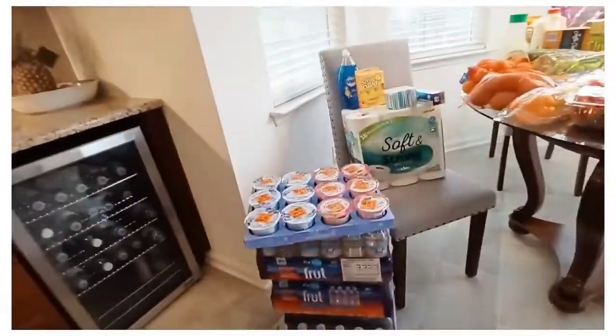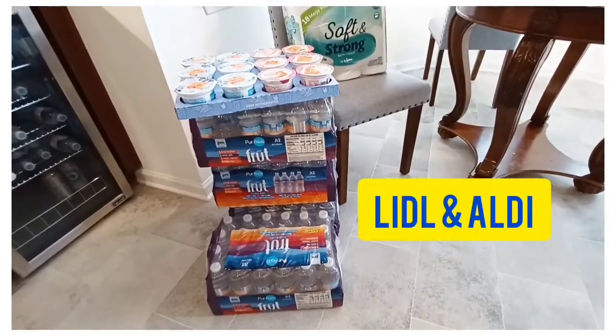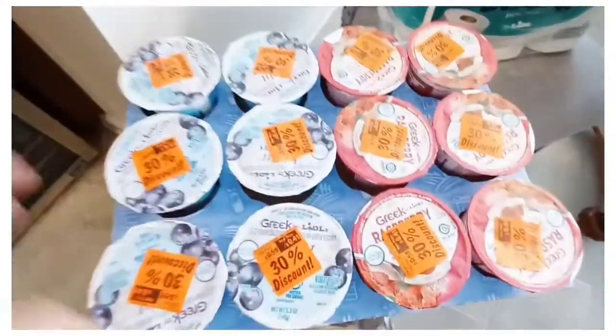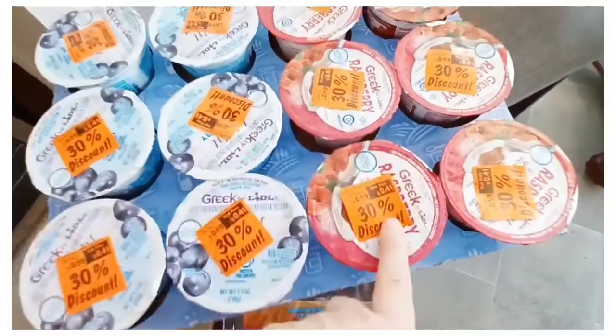So I'm going to start over here. We had to go to two stores. We had to go to Lidl and Aldi because Lidl didn't have everything. So we got our waters. All of the yogurts were 30% off. They came out to 41 cents. We got Greek raspberry and Greek blueberry.